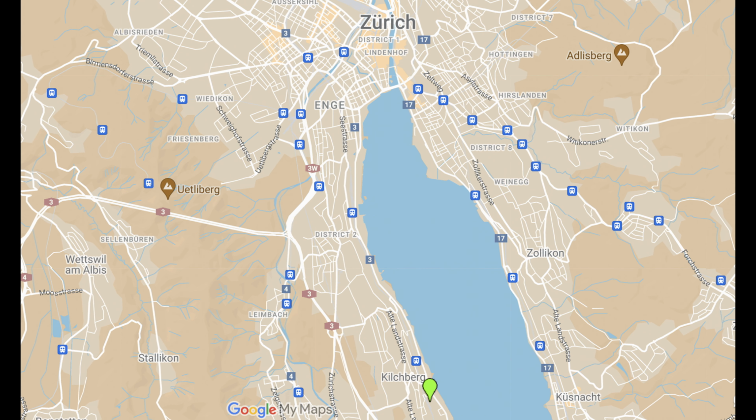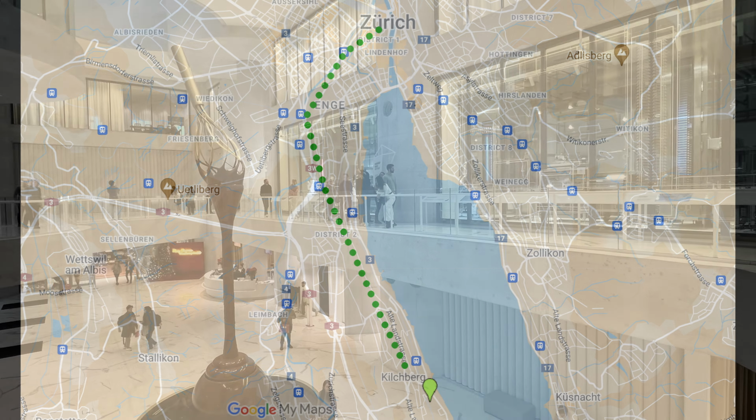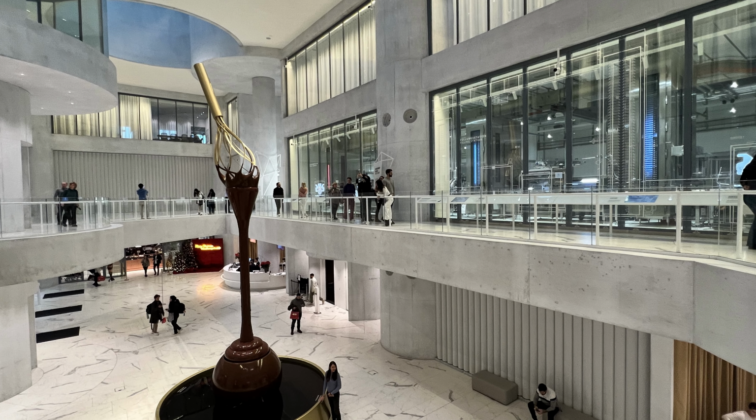And the last option is to get a train from Zurich main station to Kilchberg, and then it's about a 5 or 10 minute walk downhill to the Lindt chocolate factory.